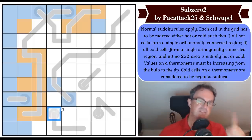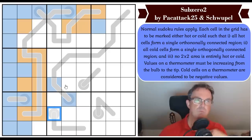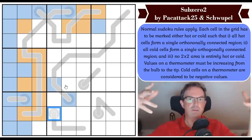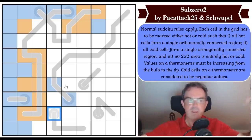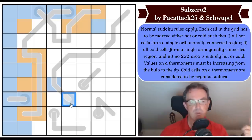that's not surprising, is it? Actually, a bulb being cold is about as good as you... It's like a one on a thermometer in a way. Because there are two secrets about thermometers I normally share, which is that one can only go in the bulb of the thermo, and nine can only go in the tip of the thermo. That's not true here at all. You could put a nine in a bulb, because if you put a nine in the bulb and it's cold, it would be the most negative number. It could be the coldest number that's ever existed in a Sudoku. So it's fine.